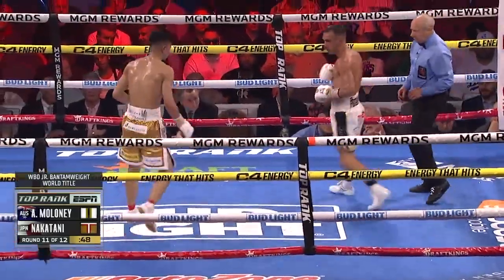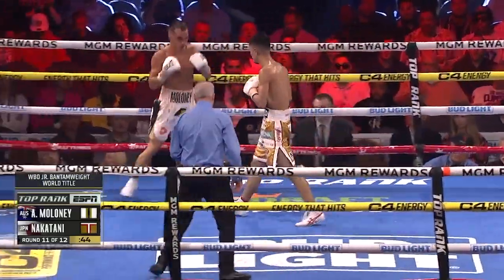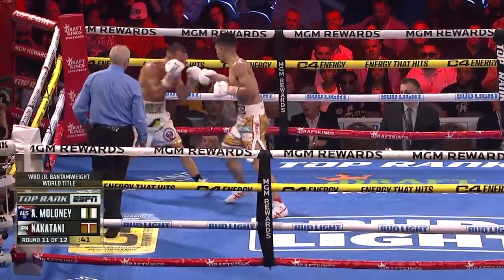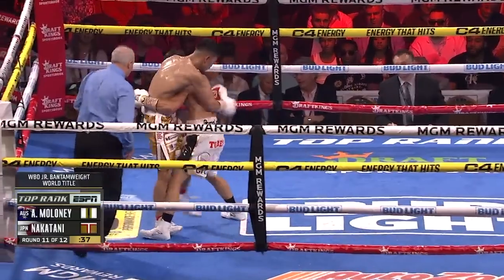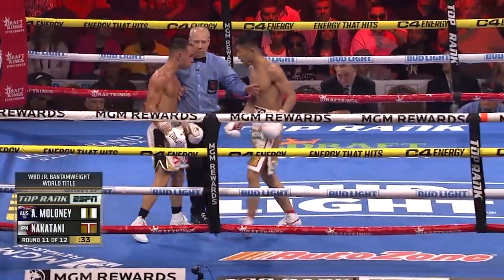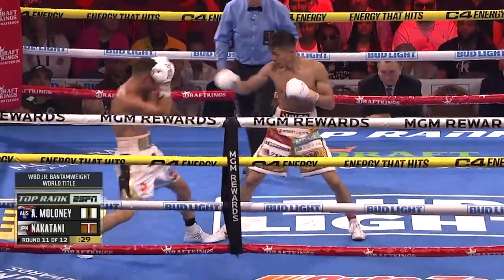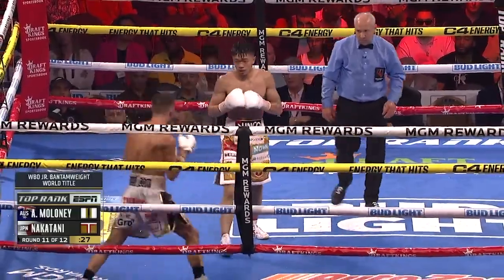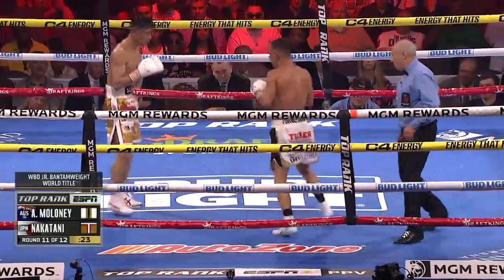There's that uppercut. He has shown everything in the offensive arsenal tonight. Even that little stop and pop was able to affect him. Maloney just trying to get to the inside to tie up. Final half minute here of round 11. I can tell you this, you can't doubt the toughness of Maloney. He is one tough cookie.